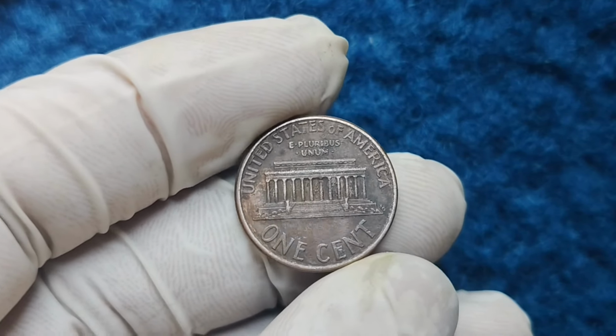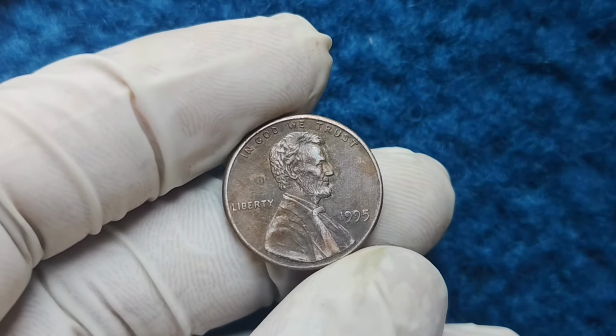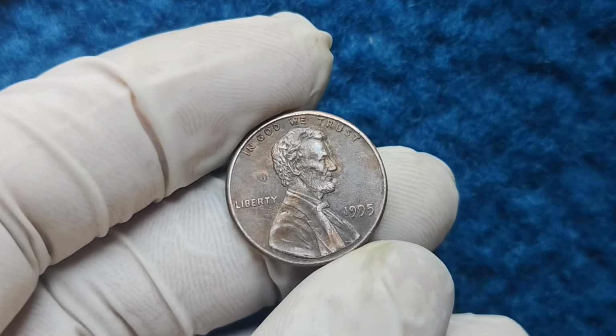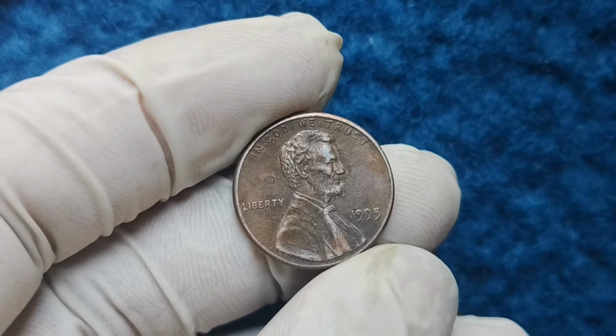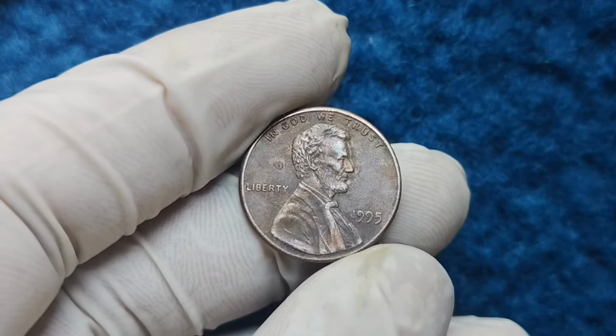It has good old Abe Lincoln on the front, the Lincoln Memorial on the back, and that coppery shine, unless it's been hanging out in someone's couch cushions for years. But here's where it gets interesting. Some of these pennies were struck with a special error, specifically a double die obverse.